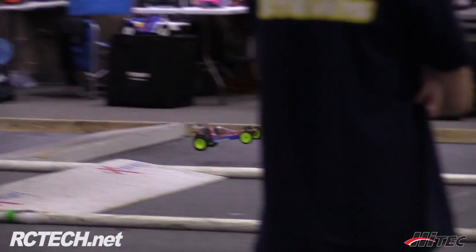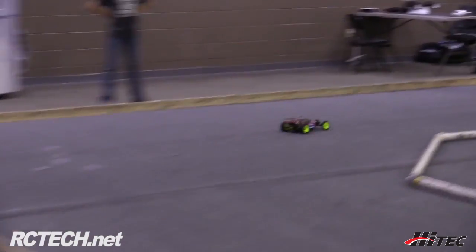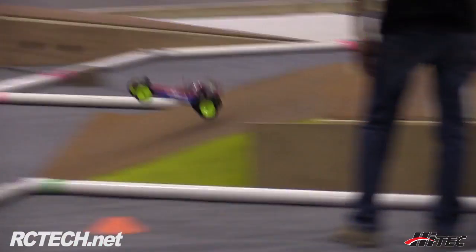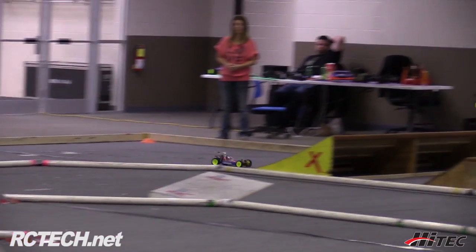I do have a little bit of exponential on the steering, because I'm kind of twitchy, so that helps with the twitch a little bit, that's just from nerves. And I believe I have a slight amount of exponential set into the throttle as well. I've got a little bit of alteration on the brake because I have a tendency to stab the brake a little bit too. That's pretty much all I have for the settings.